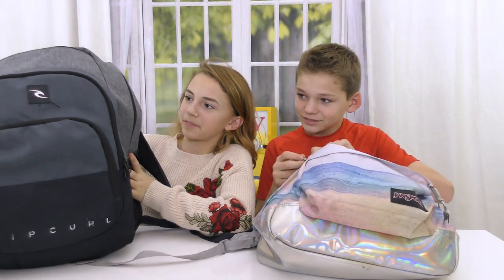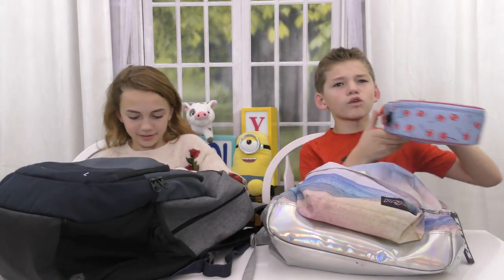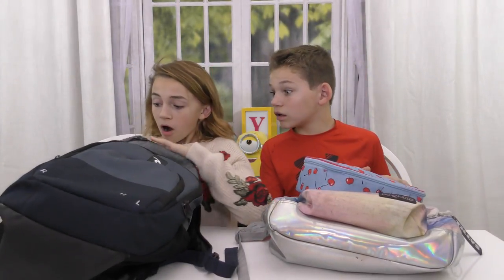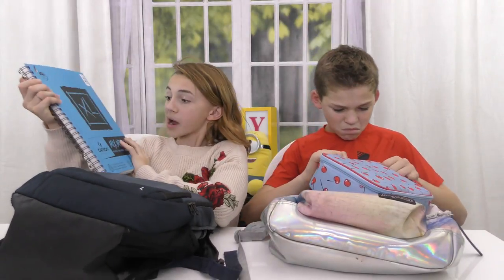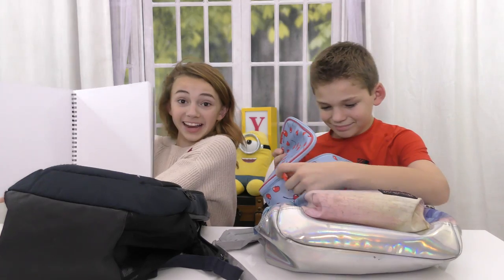Oh, I didn't realize how big Tyler's backpack was. Okay, let's see, what did I get? Maybe it smells rotten. Oh, we got the same. But I got a, oh my goodness. I got a giant sketchbook. I can't open. Look how big the pages are.